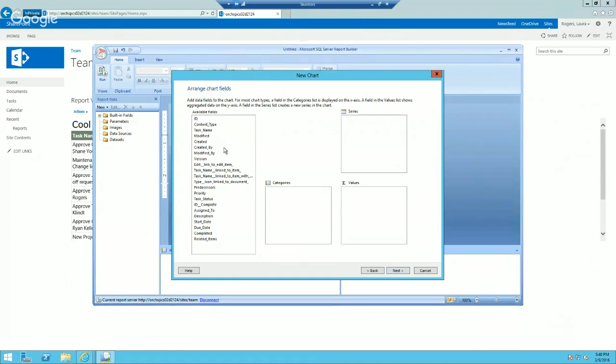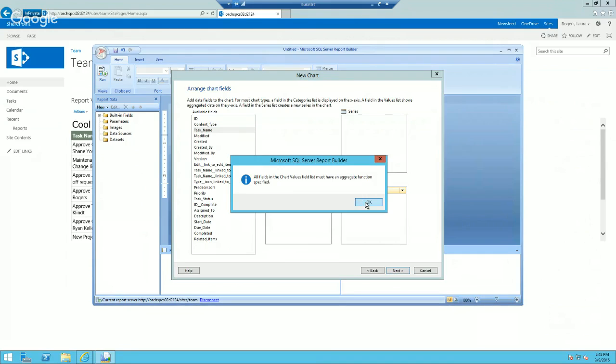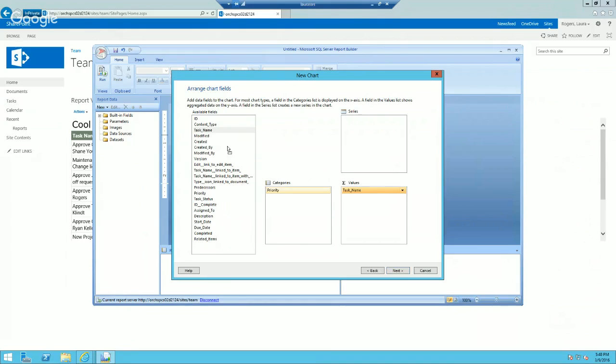I'm going to use priority as the categories, and then I'll have whatever all the tasks are as the values. Let's just see what that looks like. All fields in a chart value. Let's have an aggregate function. I'll just put ID then.